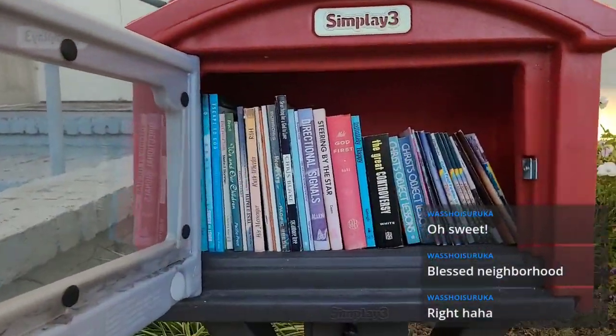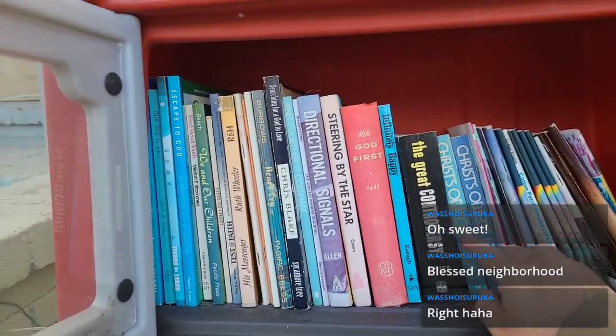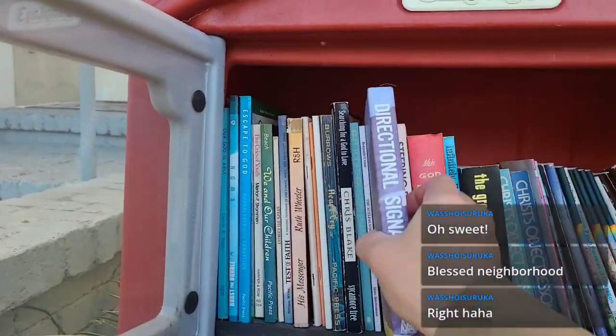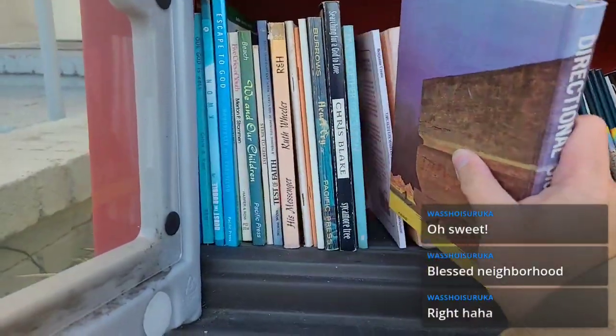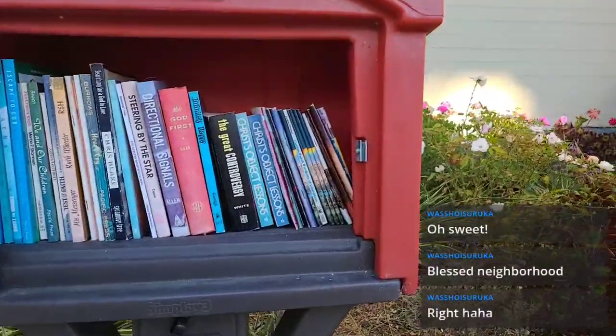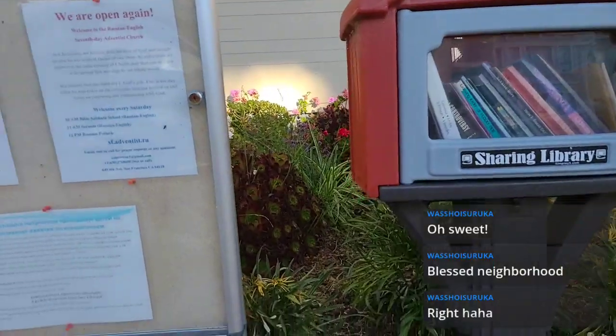Let's just take a look at, this looks like some kind of pamphlet. Parables, crisis object lessons. How about this, directional signals. What is this? Cowboy? Oh, cool. Hey, you know what? I'm actually gonna grab the design one. But before that, let's see. Give me 1 second. How am I gonna do this? Yeah, you know, I'm gonna set you guys down, because they have a nice little space here.